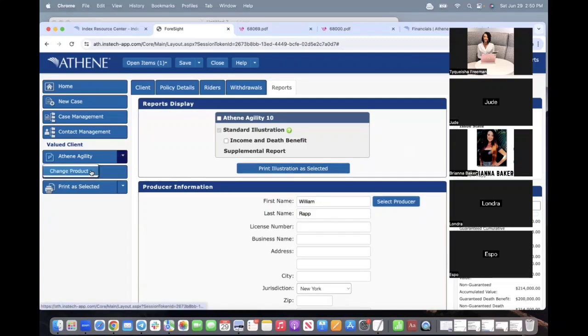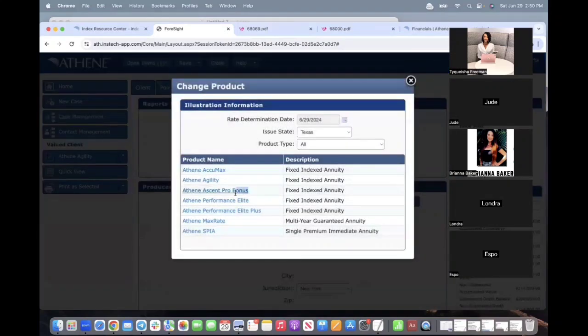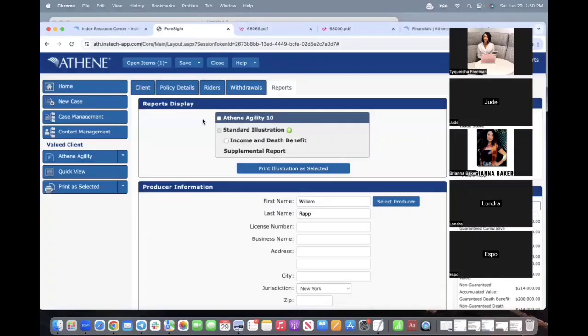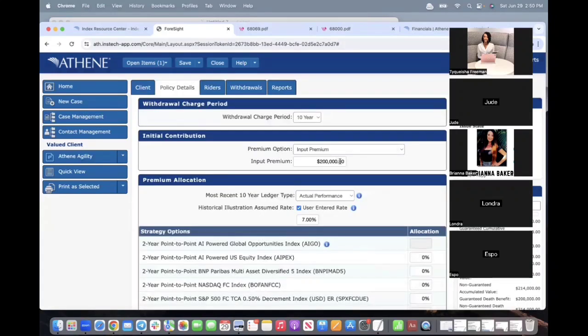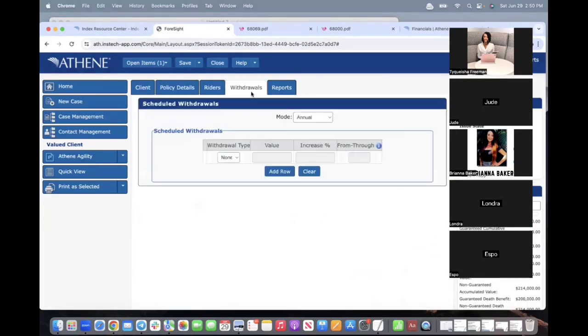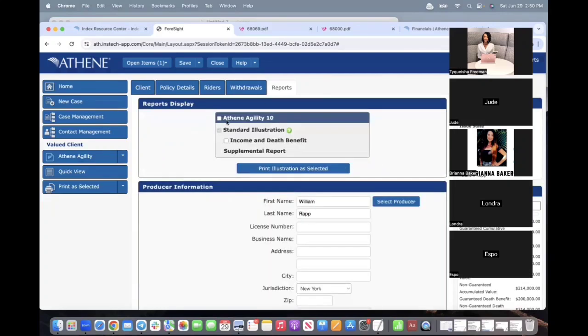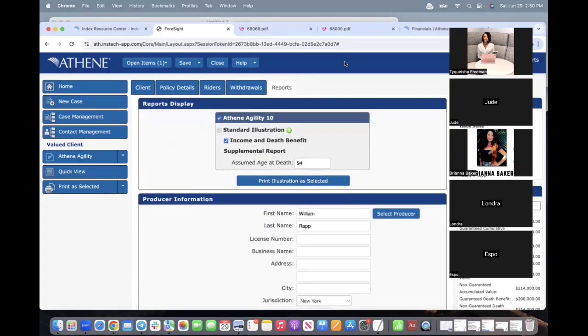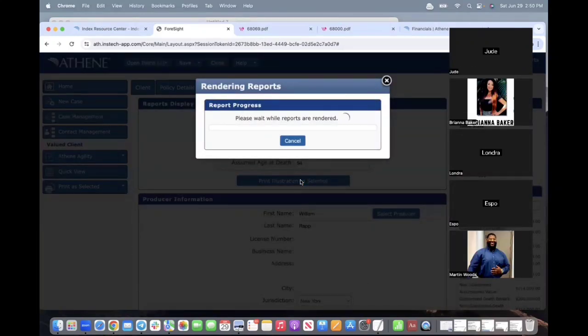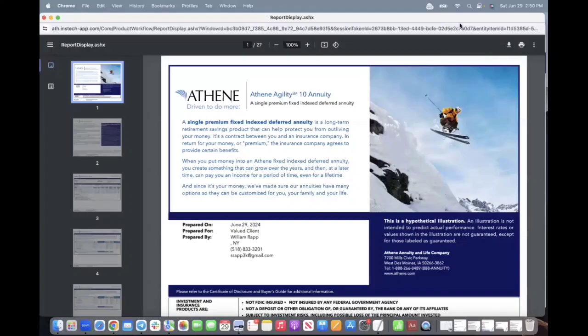Now, the Athene Agility and the Athene Ascent Pro 10 bonus, this is where people get a little confused because these are different. These are more insurance guarantee type of annuity products. So we're going to do an illustration based off 200,000. I'm going to pull up the report and show you just the outline of the illustration for a 55-year-old, how it would look.